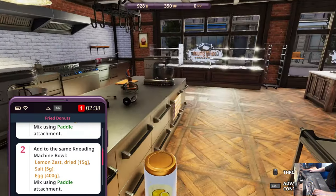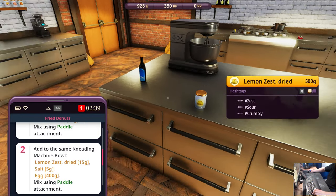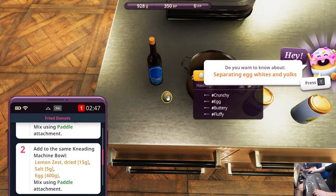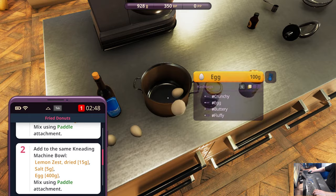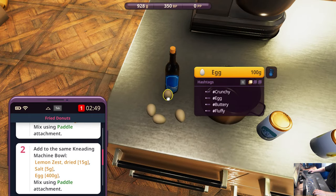That's what we need, some lemon zest. Do you know what I want to do? I'm going to get the ingredients out. Lemon zest, a bit of salt. Okay. So, I was going to say, will the eggs sit still or will they roll away? It looks like they fall over, but they don't roll away. So that's kind of handy.